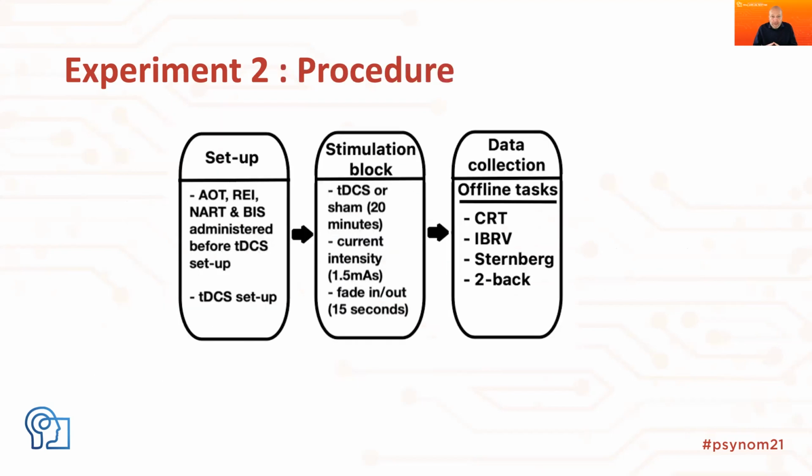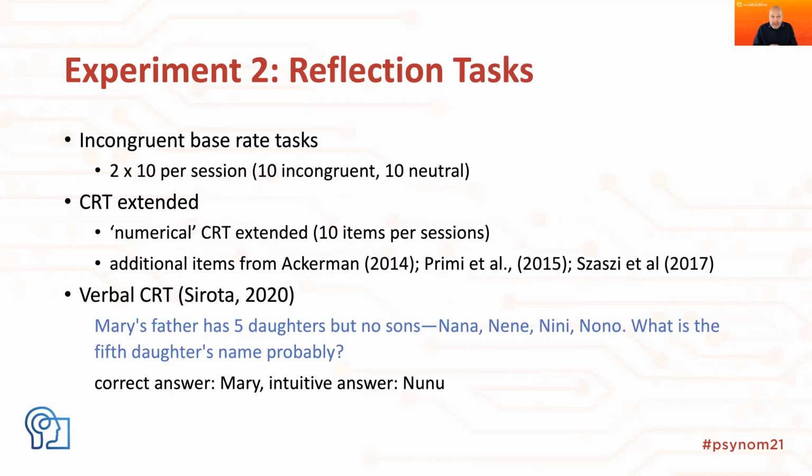Again, our experimental procedure is similar to experiment 1 with the setup phase, stimulation at rest, and data collection. Briefly, as I said, we had the incongruent base rate tasks, 2 times 10 items, so we had 10 incongruent and 10 neutral items per session. We used the extended CRT, so numerical CRT items like the bat and the ball question with additional items from other sources. And then we used the verbal cognitive reflection test. In blue, you see an example of how it works, very similar to the classic CRT items with a lure and intuitive answer that can be overridden, and the correct answer that should be obvious after some thinking.